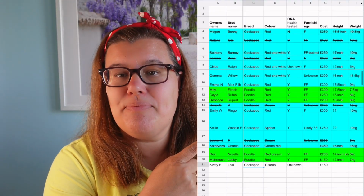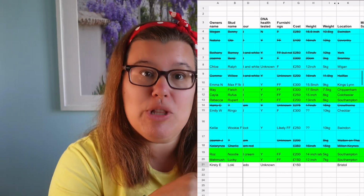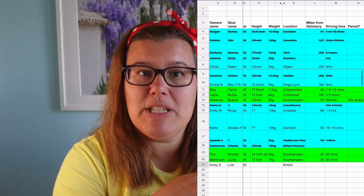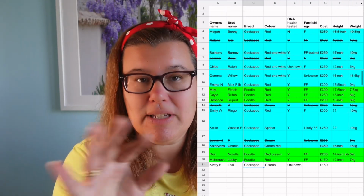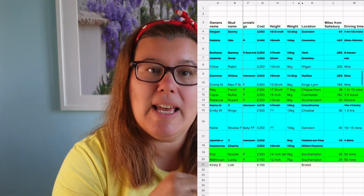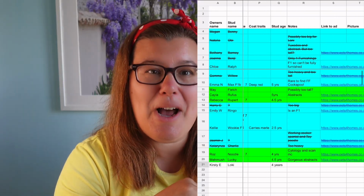I spent many months looking for a stud for Lani. There were definitely certain things I was very particular about, searching to find as close to perfect as possible. I captured dogs and put them into a spreadsheet. For every one dog that made it onto this spreadsheet, I probably looked at and discarded about 20 other dogs. So that gives you a feel for how many and how long I was looking.